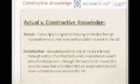As far as constructive knowledge, now this is knowledge which may be fairly inferred. Basically, it's knowledge that a reasonable person would know that someone's not authorized to work. That's exactly right. There are a number of examples of this. Sometimes if you receive some kind of documentation from some government source, or somebody at the office tells you maybe that this person is not authorized to work, that could be considered constructive knowledge.